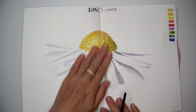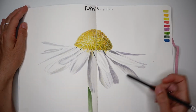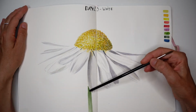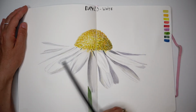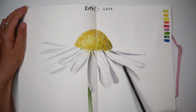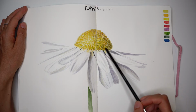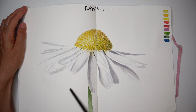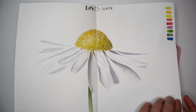Day 23, white subject. Can we get a white flower on white paper without any white pigment? Yes, we can. I'm painting only shadow and halftones, constantly checking in the reference where there are some spots, darker areas. I'm not even looking at white areas. White areas will appear as I build contrast around them.